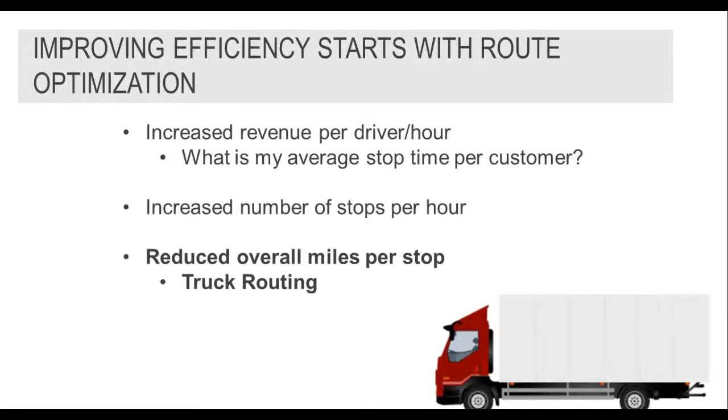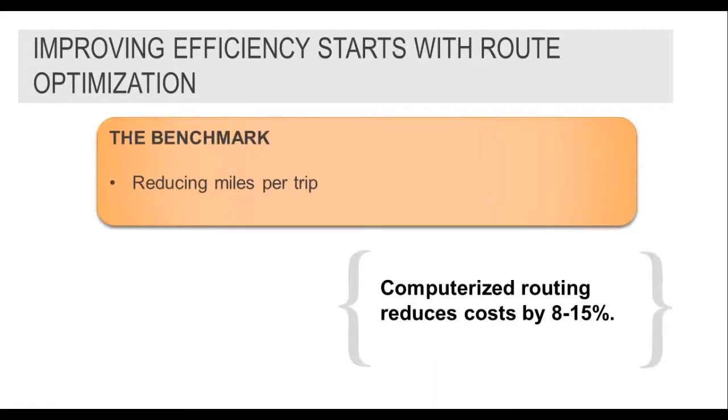So taking that feedback in order to make adjustments to your route and to hopefully, in the long run, we're talking about reducing costs and reducing the number of miles. And that's actually the benchmark for this metric, is reducing the miles per trip. I know that case studies for us have shown that just out of the gate, using a route optimization software can reduce the overall cost anywhere from 8%, that's the low figure, up to 15%.